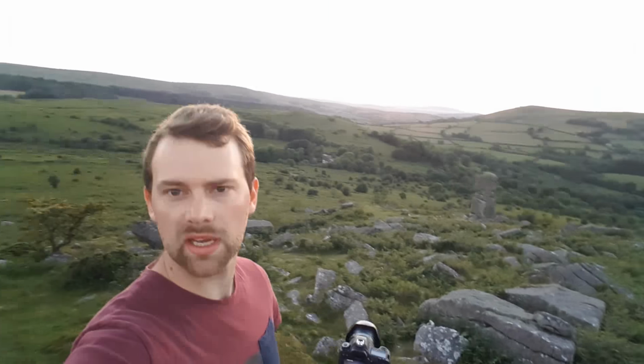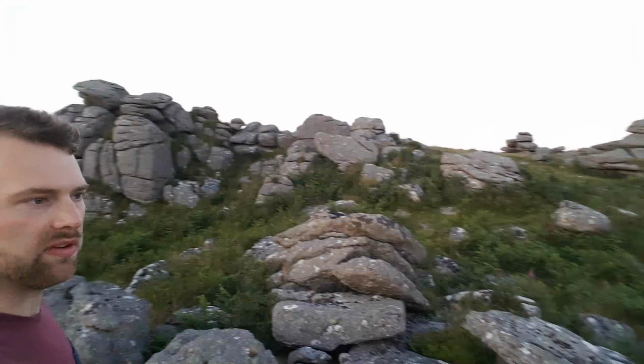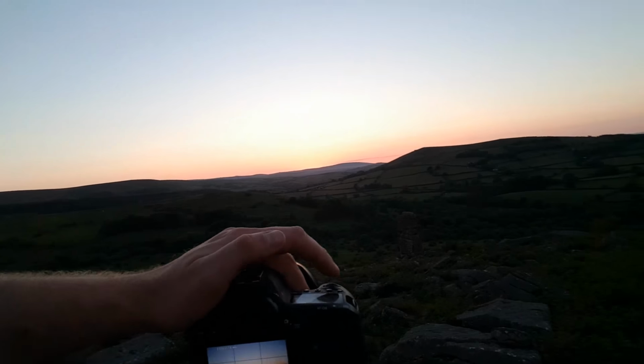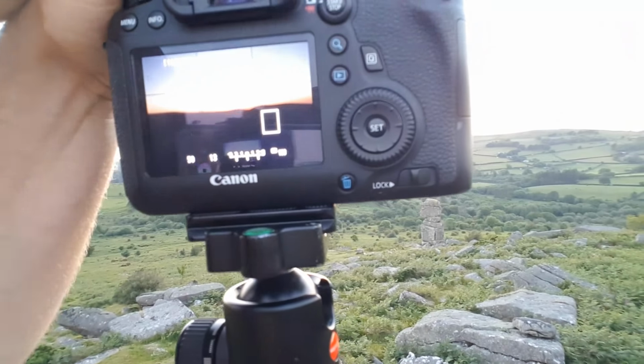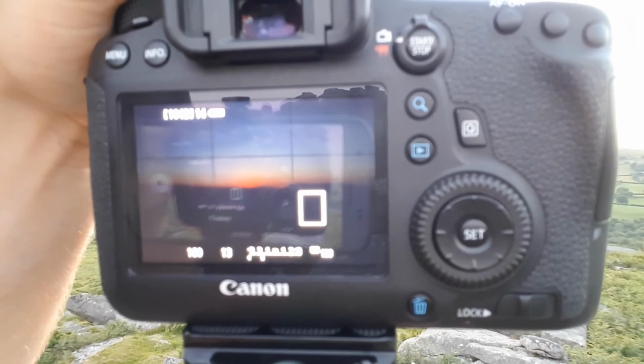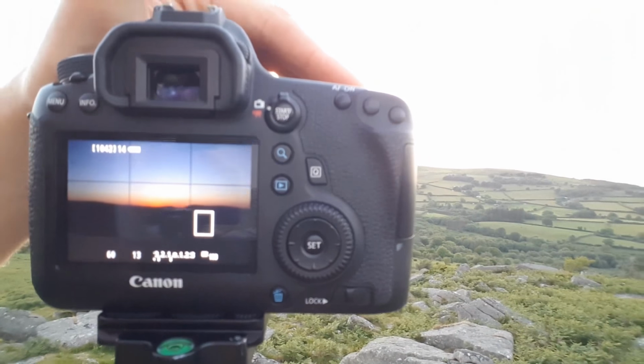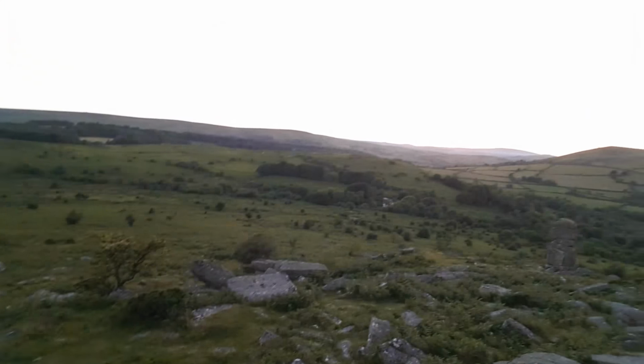Oh, I think that's about as good as we're going to get. I've actually come up this peak here. It's a tor as such, sorry. Trying to get more of a landscape shot, but there's no clouds in the sky really. It's a lovely sunset. I'll have to show you on the actual camera, but if I just expose it for the sky, you can see it's a deep red. It's obviously a lot better with the eye, but it's a very nice sunset. It's just no clouds to pick it up really.